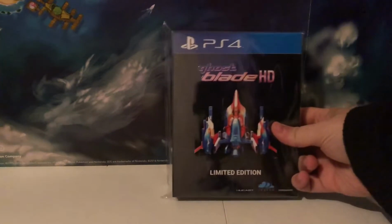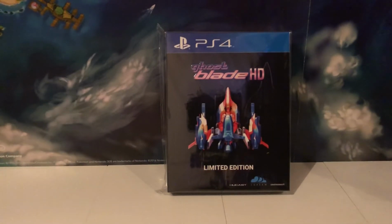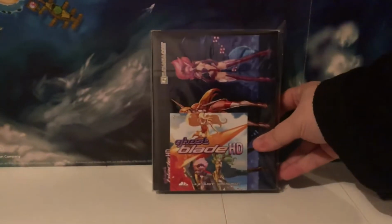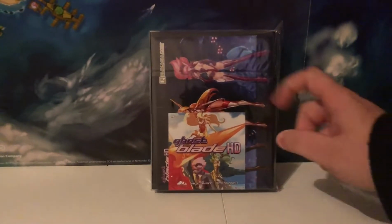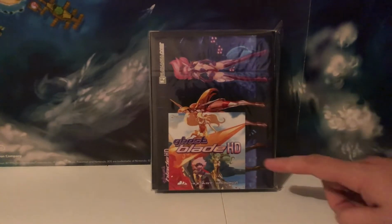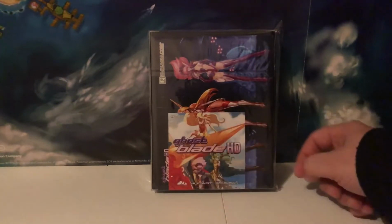The next game is Ghost Blade HD. Another one of my favourite pickups from their series. And again, with this one, it didn't have the number at the back. But you did get this card here, which is actually really cool, that had 3 of the characters and the little cardboard. Sort of like a card that you get with each game.